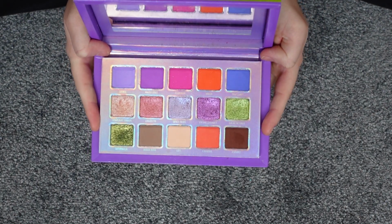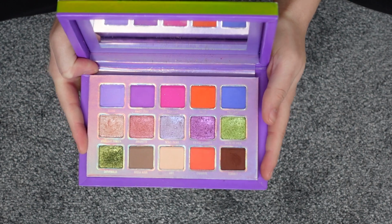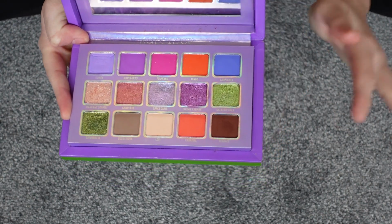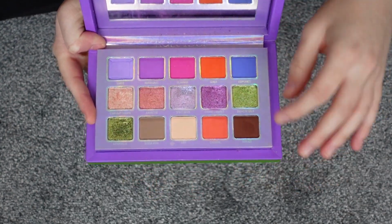But this palette, I remember when I initially saw this palette, I was like, okay, it's a bit weird. I mean, I like it, but it's weird. But I bloody love this one. The purples in here are fantastic, like the matte purples, the shimmers. The shimmers in here are wonderful.